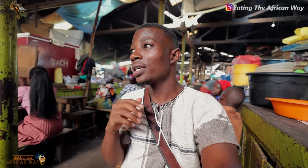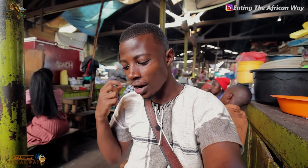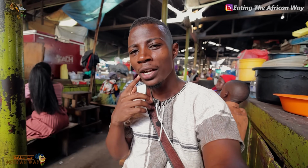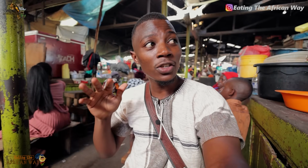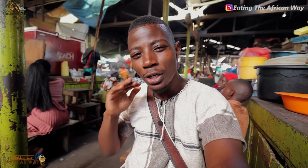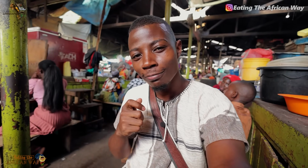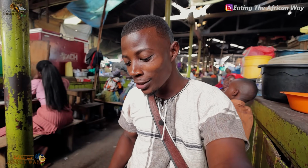You know why I always enjoy these street foods, all these market foods? They are always fresh, so fresh and so affordable. Rather than going to those places, I don't want to mention it, but these are the best places where you can go and enjoy our local dish and get the right flavors because they are so fresh. Fresh is the key word. So let's go to a different place.